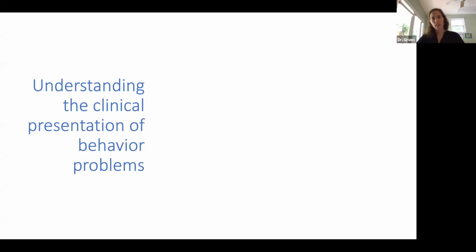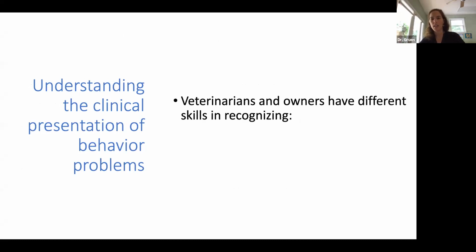So when we're working with these cats and making our diagnoses, we have to understand that this is a partnership with the owners, because we and owners will have different skills in our ability to recognize particular things about cats. For example, what behaviors cats are performing, we as veterinarians don't often get to see cats at their very best in the clinic. If we're doing home visits, maybe we get to see a little bit more normal behavior, but often we're not able to see the range of behaviors or behavioral changes that their owners are seeing.